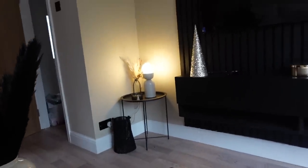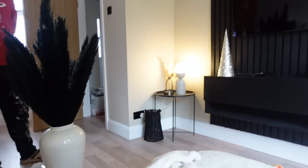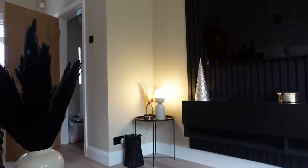But I like that little table. I like how simple it is. Like, you know, its thin legs. That's my thoughts. I like it. I think it's cute. And for £10, bargain.